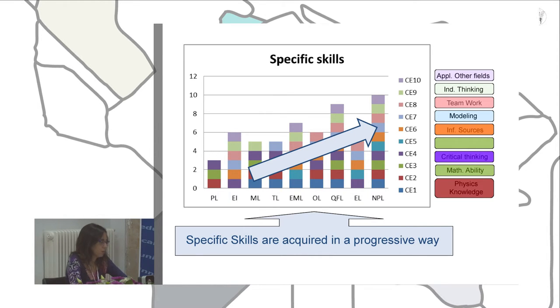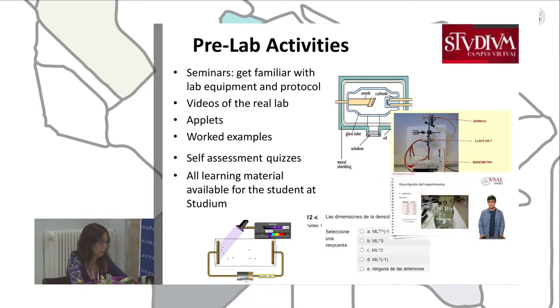Now let's move to the innovation resources that were implemented in some of the physics labs during the last years. Before going to the lab, the student is required to attend theoretical seminars where they get familiar with the equipment and protocol. We also elaborated different teaching materials such as videos, solved problems, and self-assessment quizzes, and they are also provided with applets, which we didn't make ourselves. All this material is available anytime on the virtual platform.